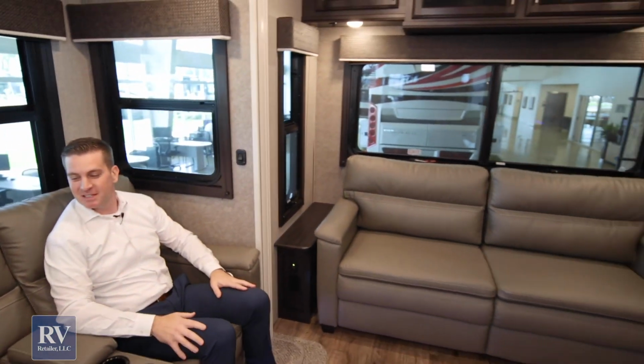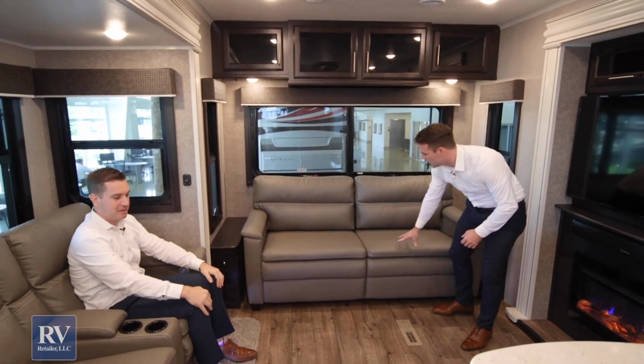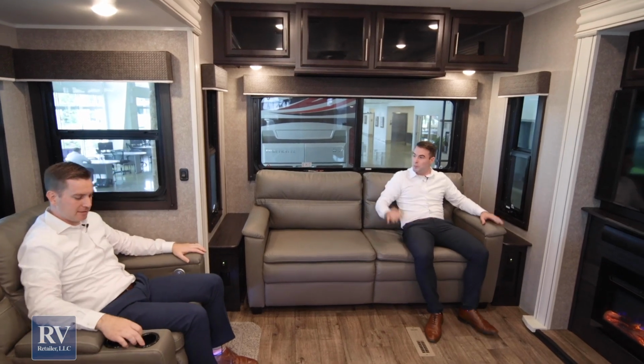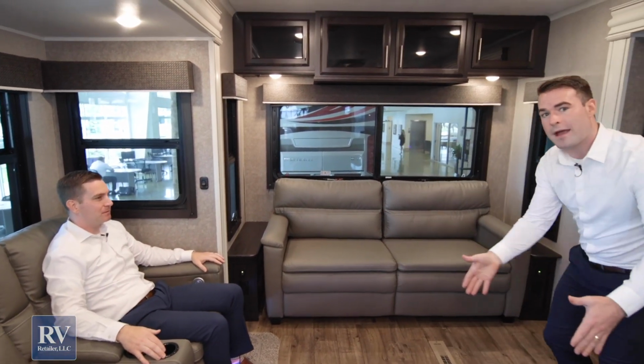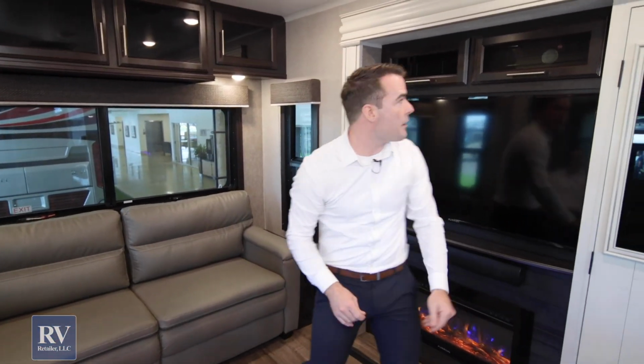The great thing about this furniture too is it's really high end, it's plush, it's a Stacy Stewart collection, but it's not like you're sitting on cardboard, right? They're really comfortable. This is residential style furniture. And this also pulls out to a massive bed. So this is going to be a tri-fold sofa there for more sleeping capability.